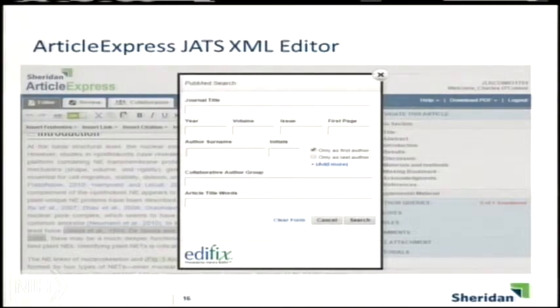And because we didn't want to remake the wheel as far as creating good JATS out of that, we are using the Edifix product from, again, our friends at Inera. So we just take that data from PubMed and we throw it at Edifix and they make it all nice and give it back to us.